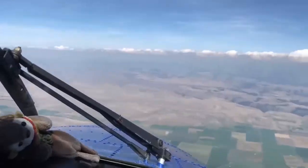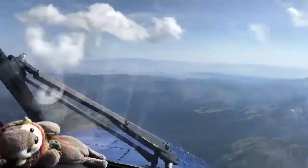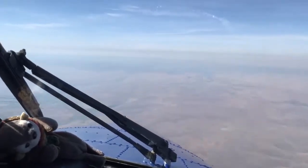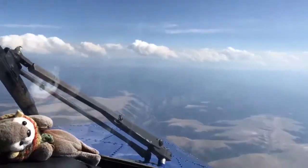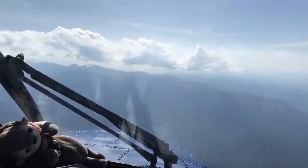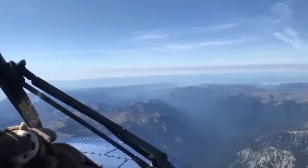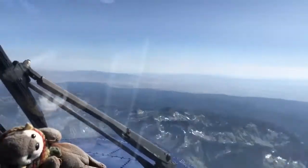A time-lapse video of one of our NOAA Twin Otters sampling air quality over a wildfire. Time-lapse video of one of our Twin Otters flying the same snow survey line in the fall and in the winter to measure the snow water equivalent.